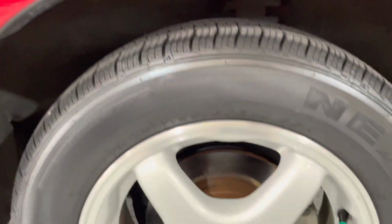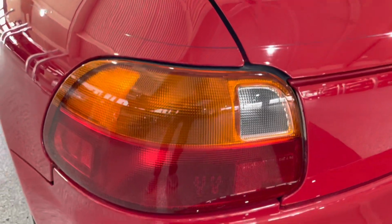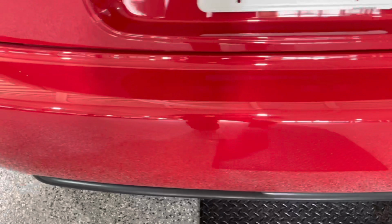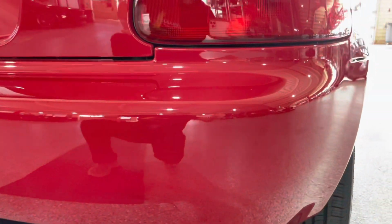Wheels are in excellent condition. Again, tires are brand new. I mean, this is a super nice, rust-free, unmolested car. Coming around the back, taillights are pretty much flawless. Rear bumper, I'll give you a pan around here of the bumper, and it is pretty much flawless.